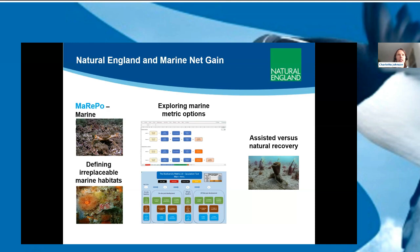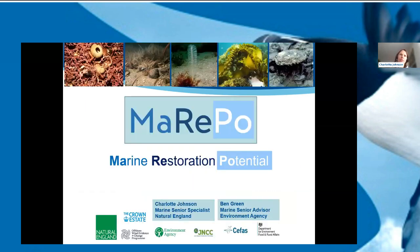So we looked at where we could potentially restore marine habitats that we knew were threatened and declining, using the OSPAR threatened and declining list of habitats. It links through to the Environment Agency-led project Rememory, if you've heard of that one, and is a joint project led by Natural England with funding from Natural England and also the Crown Estate's OEC programme. And it brings together Natural England, the Environment Agency, Guernsey and CEFAS, who all delivered parts of this project.